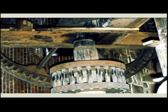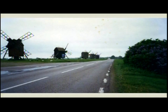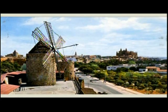This is in Sweden. The Norwegians never built mills. They had so much usable water power, they never bothered. But the Swedes do. This is on Gotland. It's on a Swedish island in the Baltic. This one is in Ireland. And this was in one of the Balearic Islands off the coast of Spain. I've forgotten which one.